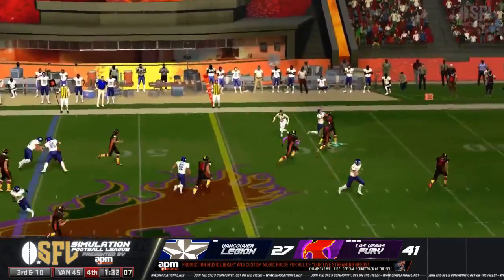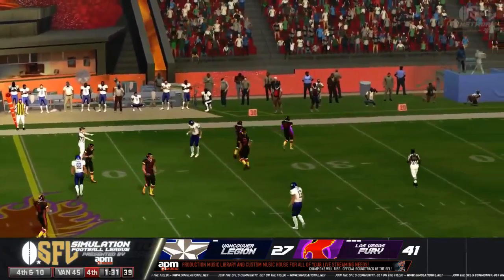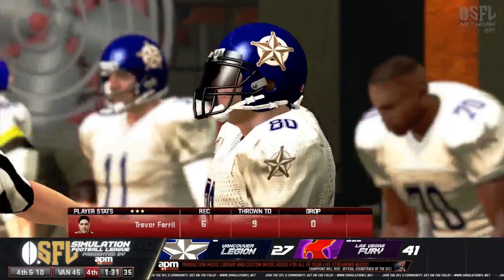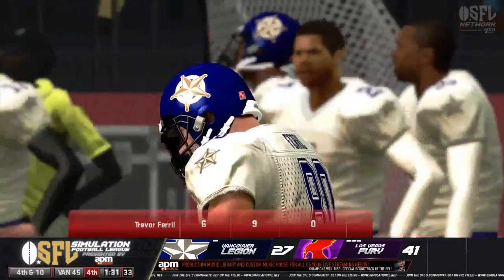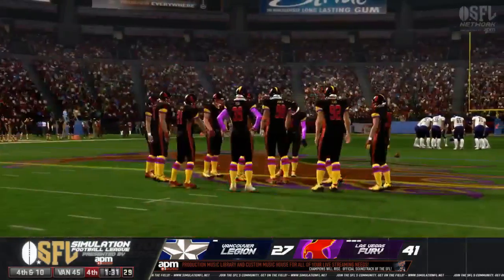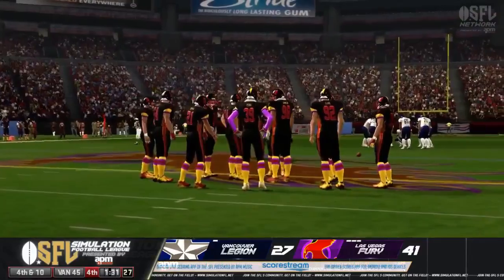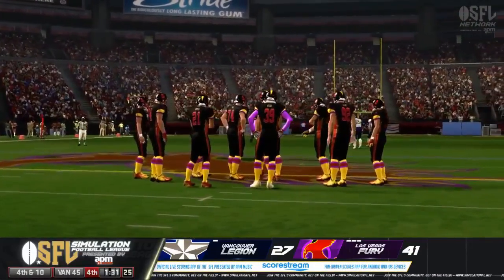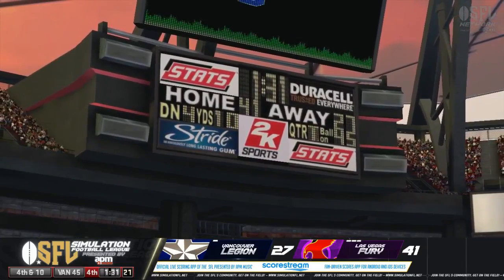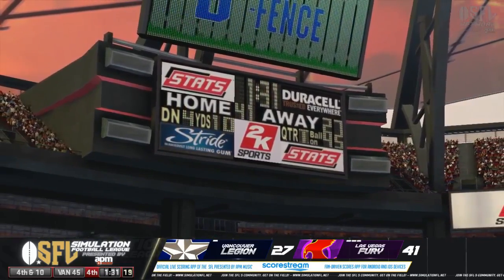Biddix, three-step drop, throws a deep pass, and again, a dangerous one thrown into coverage. Itera on the coverage. Good defense by Las Vegas. Their receiver had an opportunity to pick up that ball, but there were also three defenders on it. So to make that pass, Biddix really would have had to probably overthrow the receiver and hope he could come up with it.